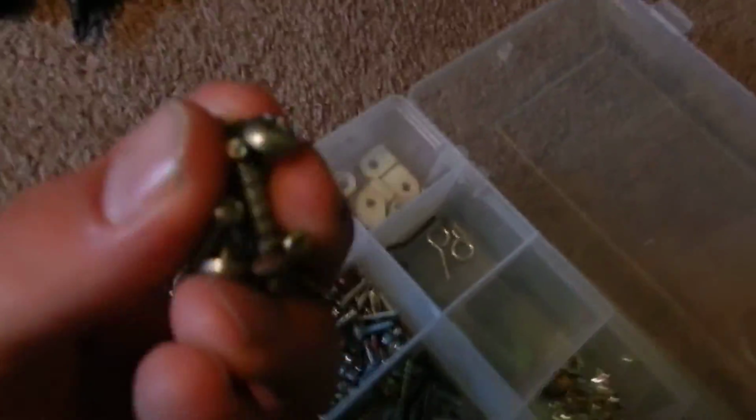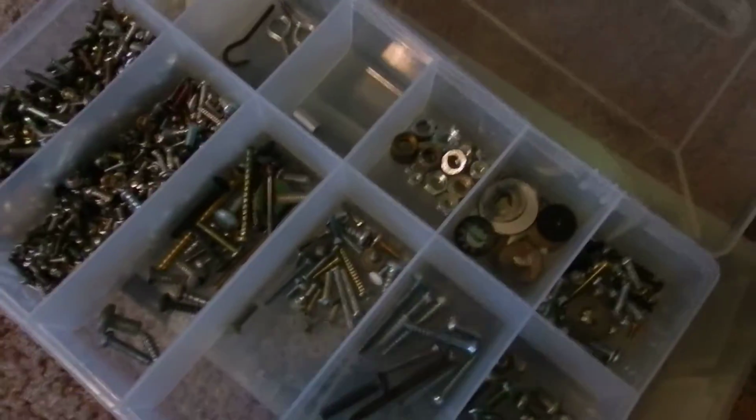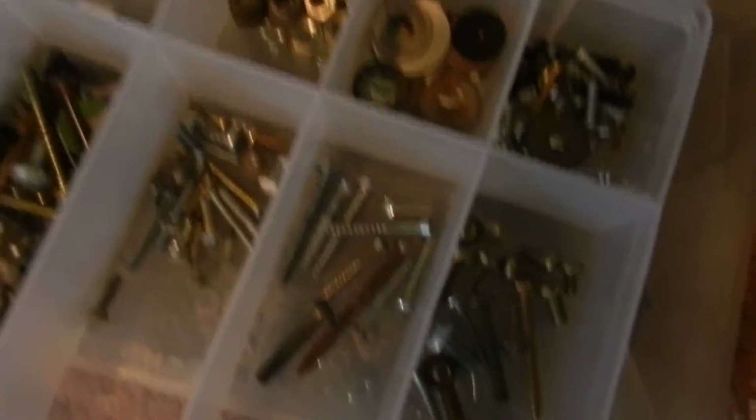This is when you tear things apart, DVD players, VCRs, you get all these little screws that you can use for other projects. And I recommend, if you tear anything apart, you save those screws. I mean, why get rid of them when they're perfectly good screws? So that's that. I'm not gonna spend a whole lot of time showing you about that.